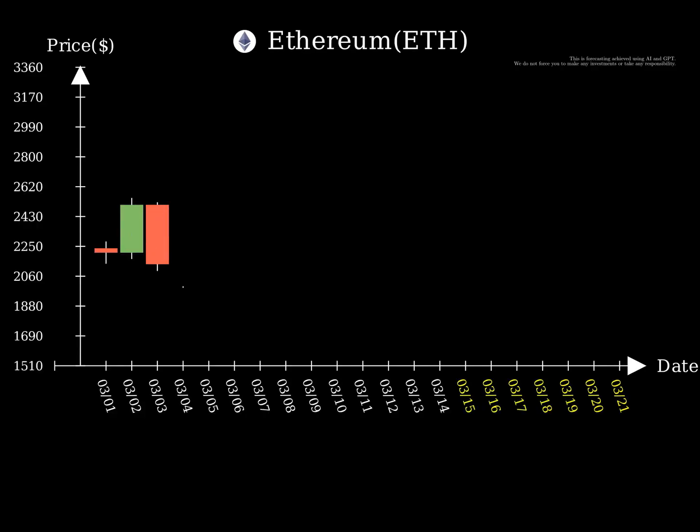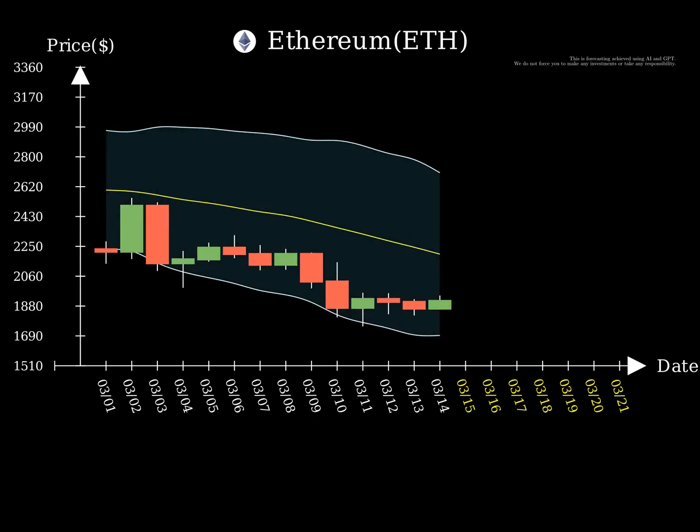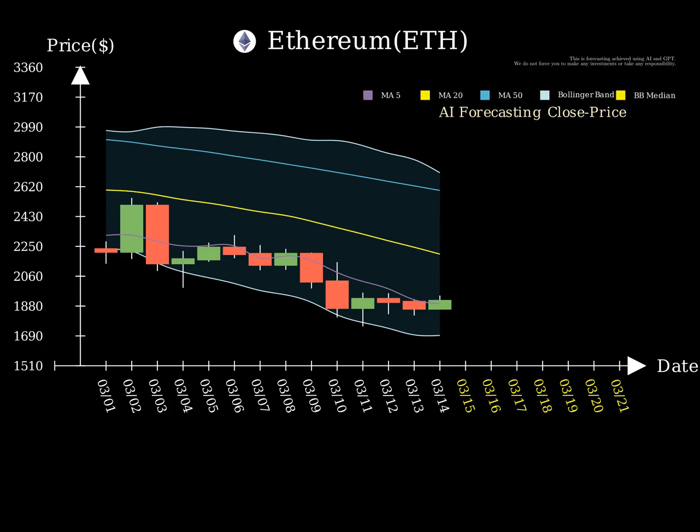Based on the provided data, Ethereum appears to be in a downtrend. The historical price data shows a consistent decline over the past 2 weeks, with the price falling below the support level of $1,860 on several occasions. The forecast data also indicates a continued downward trend for the next week.